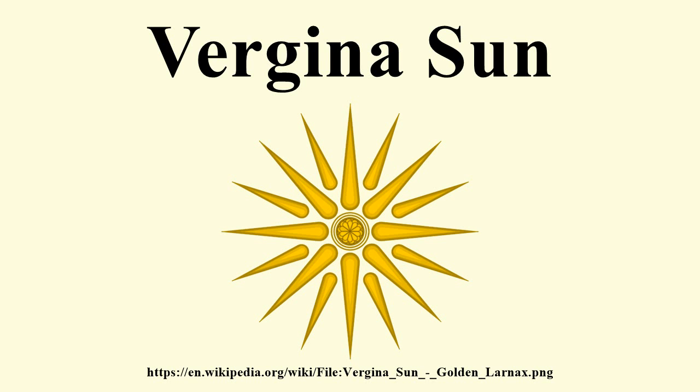The symbol was also adopted in the early 1990s by the Slav Macedonians as a symbol of the newly independent Republic of Macedonia. When Yugoslavia broke up in 1991-1992, the newly formed country designated the Vergina Sun as its national symbol and displayed it on its new flag.